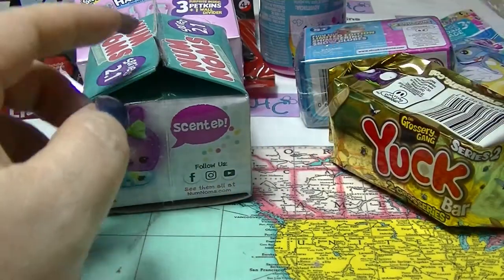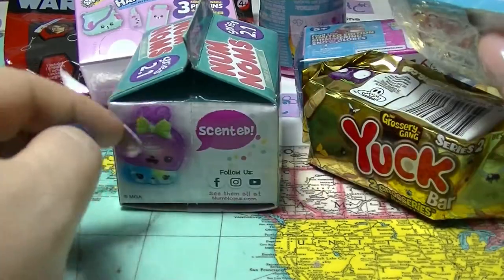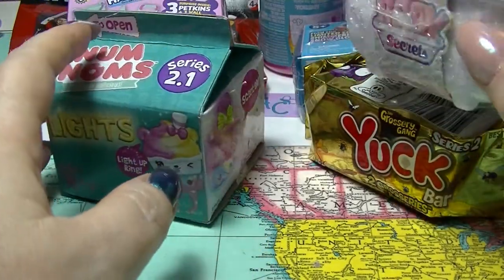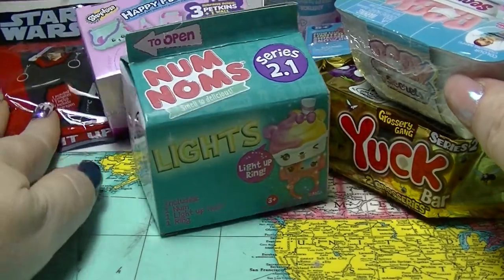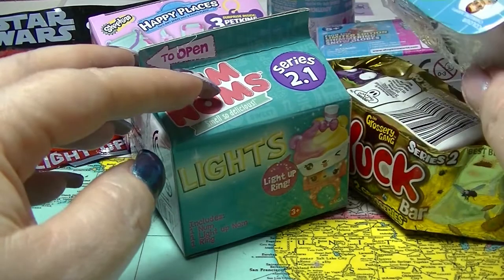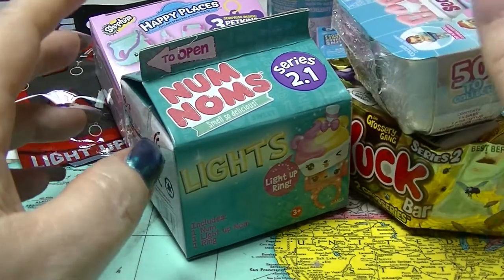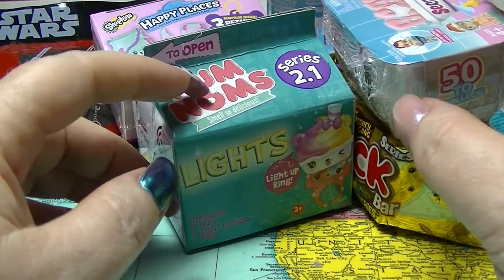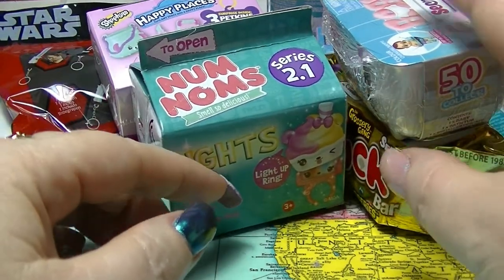I have 8 different mysteries to unbox here for today's mystery unboxing. I just grabbed 8 bags out of my big bag of things that I've been collecting over recent weeks. So we have some Shopkins and some other stuff, so let's just get started.